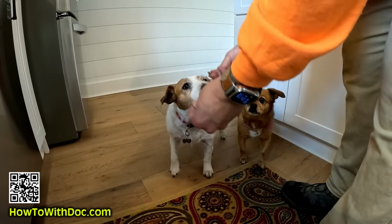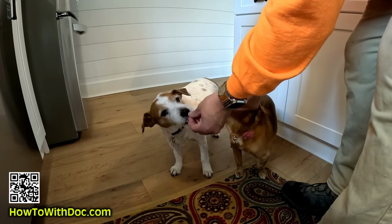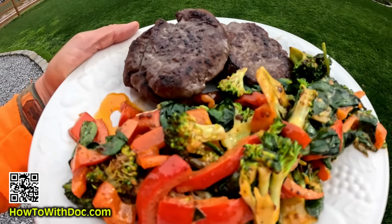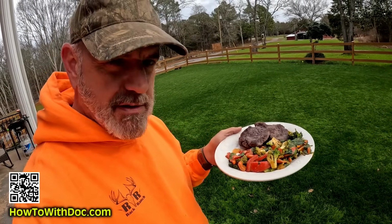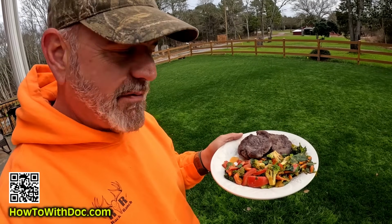Come here, get your deer. Come eat your deer. That's some good deer meat. It's very good. What is that? So this is, my processor makes a maple brown sugar sausage. I don't care for sausage. This I love. It's the best deer meat I've ever had.